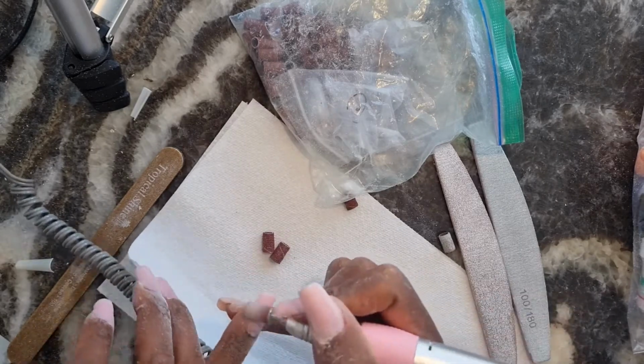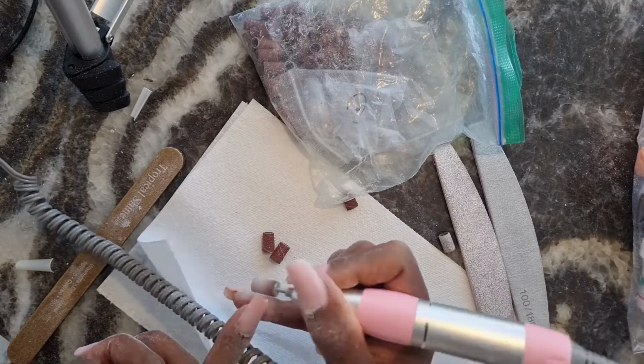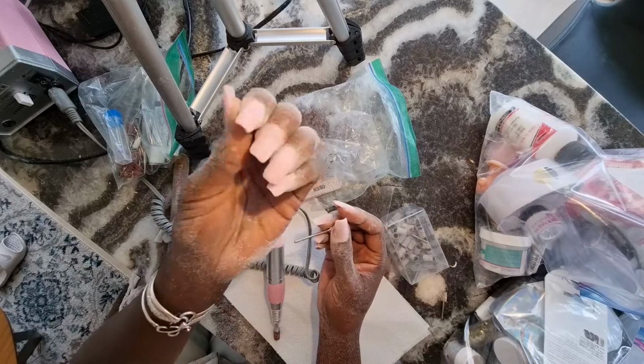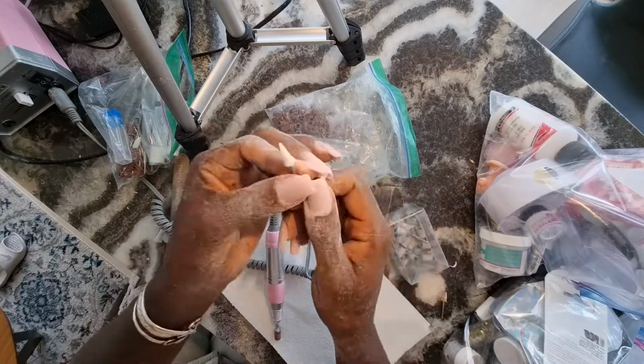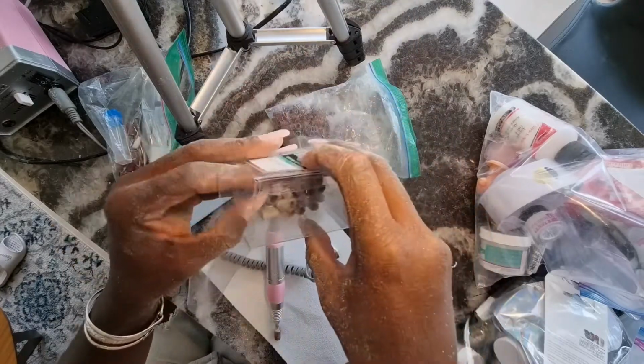And then I love, of course, my nail drill, because I can smooth out the surface a lot faster, and it saves so much time. And then I can get into the corners with different bits. And again, I'm not a professional, so I don't know the names of all of the drill bits, but I know how they work.